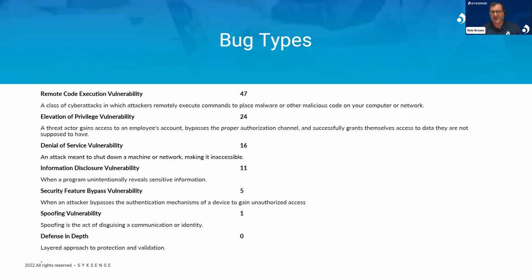We had 16 denial of service vulnerabilities. That's when an attack is meant to shut down a machine or network, making it inaccessible. We had 11 information disclosures. That's when a program unintentionally reveals sensitive information. 5 security feature bypasses. That's, of course, when you can bypass the authentication mechanism and gain unauthorized access. And 1 spoofing vulnerability, which is where you can disguise yourself or receive a different identity.